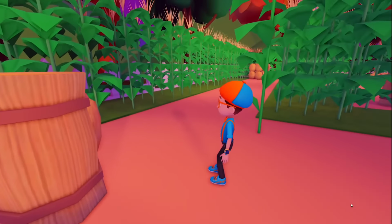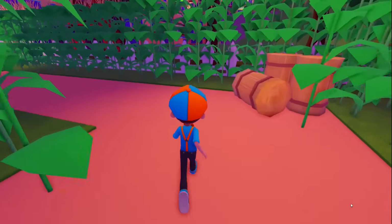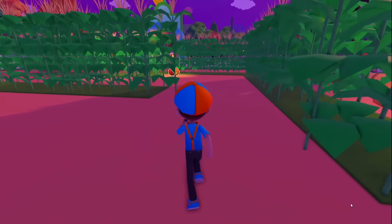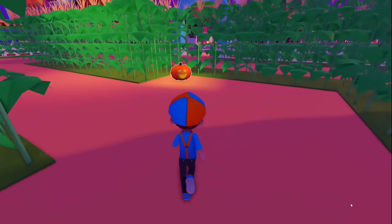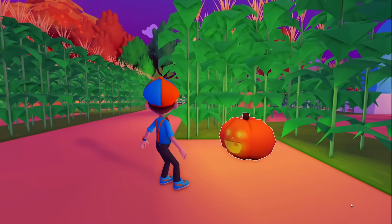Wait, stay focused! We need the last pumpkin! Where is the third pumpkin? It's not here. I see a lot of corn. I see a lot of maize. But do you see a pumpkin? Yeah! It's the last jack-o'-lantern!